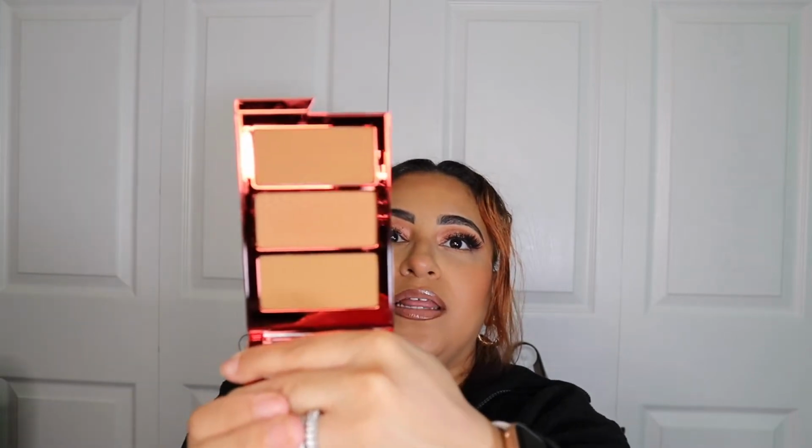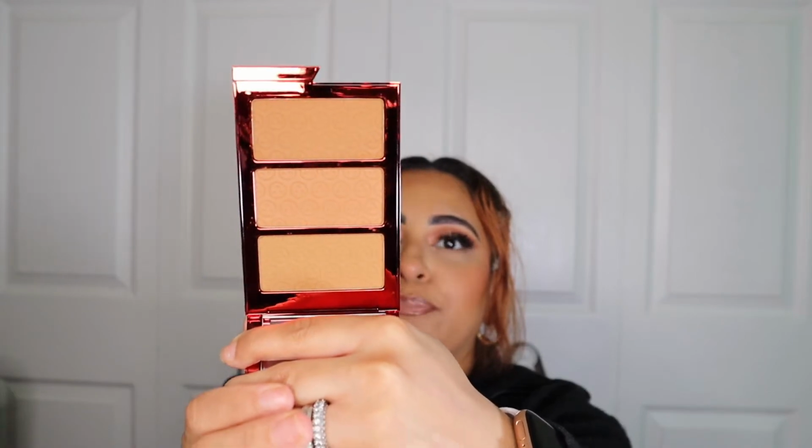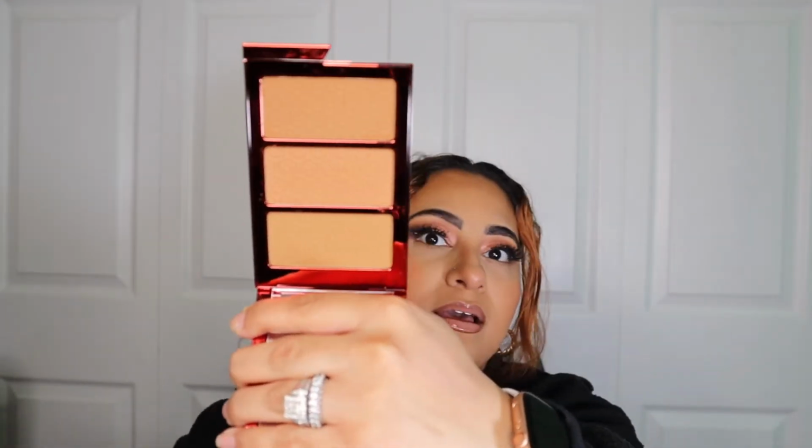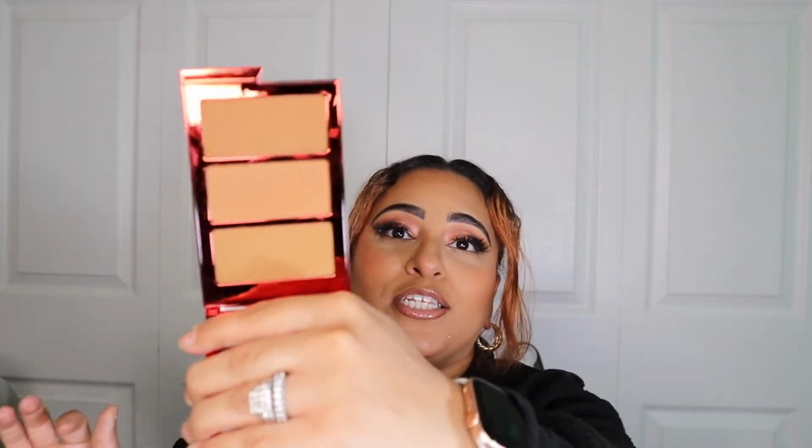Has a mirror, and these are the shades here. I would swatch, but it's gorgeous. At first glance, it doesn't look like the shades will work for my skin tone, but it definitely does. So I'll go ahead and just try to swatch. This is what they look like. So this is the top shade, middle, and bottom.